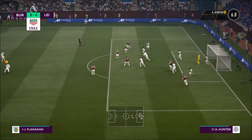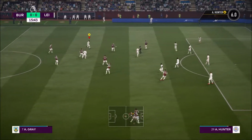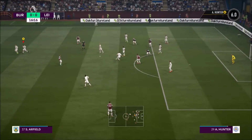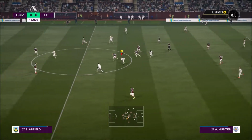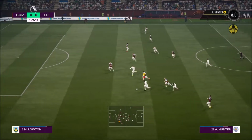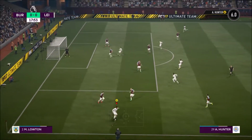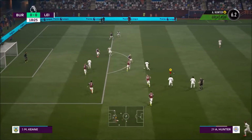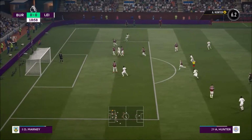It's a heading chance now. That's a good way to nick the ball back. Quick thinking. Able to ease the pressure by that interception. We like to see this from a referee playing the advantage. Good challenge here. Well, he's threaded the path through neatly.